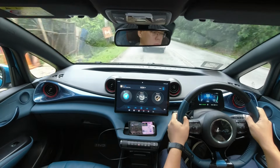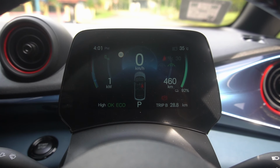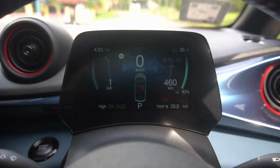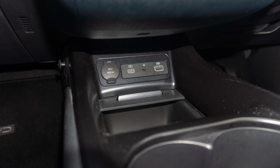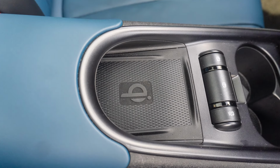As for the instrument cluster, you'll find a familiar 5-inch screen, reminiscent of the one found on the Atto 3. However, like the Atto 3, this screen may appear a tad busy, as it accommodates a plethora of information in a compact space. And in order to keep your devices juiced up on the go, the Dolphin boasts multiple USB charging slots strategically placed throughout. Upon a careful count, you'll find 2 USB-A slots, 2 USB-C slots, and not forgetting the traditional 12-volt socket. And that's not all. There's also a wireless charger for your convenience.